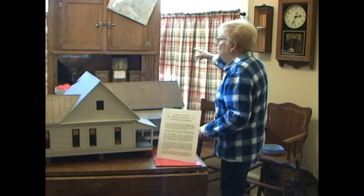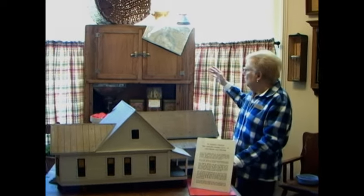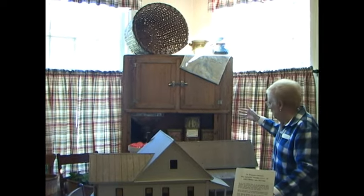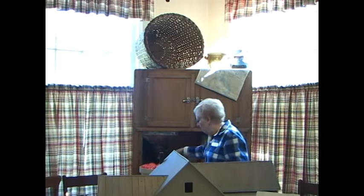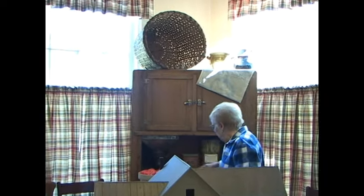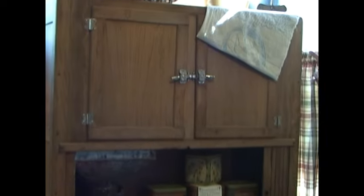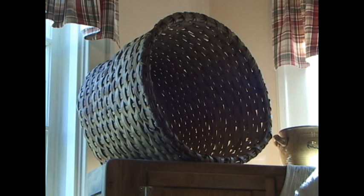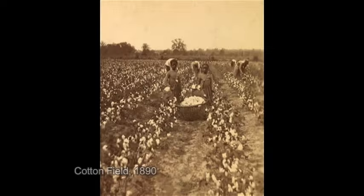This cabinet is called a Hoosier cabinet, and they were well known. This was your baking station. You could open it up and put flour in a bin up here and then turn the knobs and put the flour down. It has an enamel top, so you can knead your bread and bake bread and so forth. This basket up here is a cotton basket, which is very, very old. When they were picking cotton, they would put it in the basket.